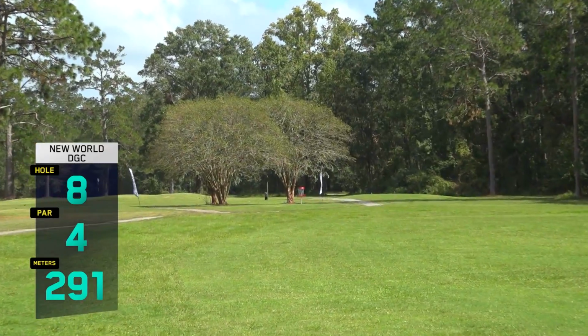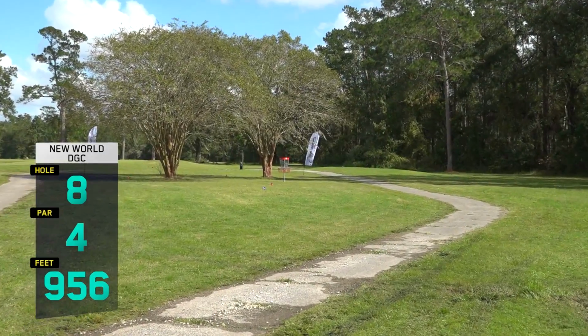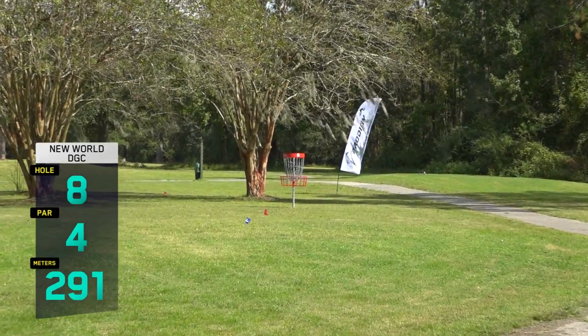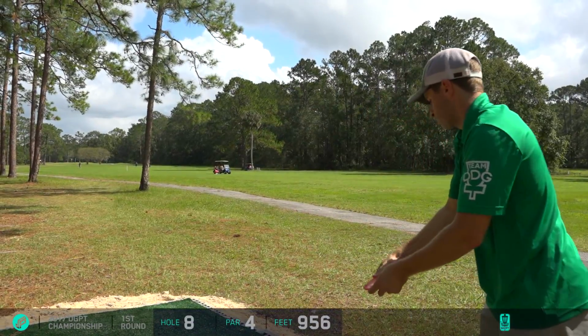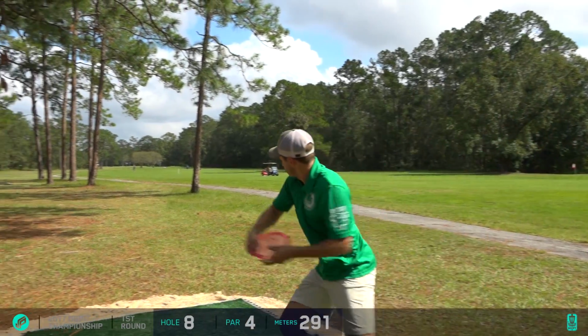The semifinals. Hole 8 is a very, very long par 4, 956 feet. It's a pretty incredible 3. If anybody gets this, I'd be pretty surprised against the wind. Yeah, and this is actually the hardest hole of the course, which continues the trend of hardest to easiest to hardest.